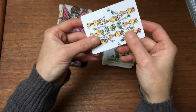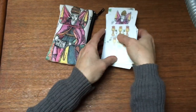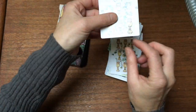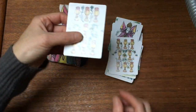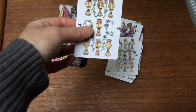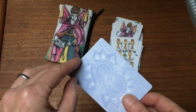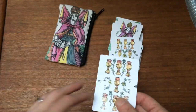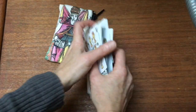Maybe it wasn't the 7 of Cups. Oh, this is the 8 of Cups, that's why I can't see it. Here's the 7 of Cups. I just dropped it, and can you see that? Bent the corner. You can sort of see it. So it's damaged, it's marred, it's no longer perfect.